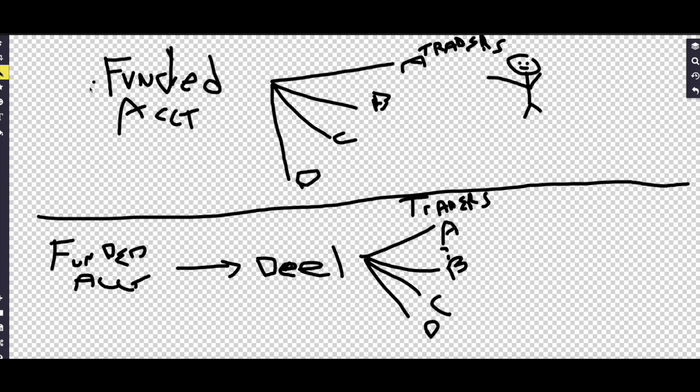Let's explain it. The top half is how things have been, and the bottom half is how things are now. Now, not every single company has switched to Deel, but some of them have, and I wouldn't be surprised if more of them do. So it used to be you would have a funded account with whichever company. I'm going to keep it generic.